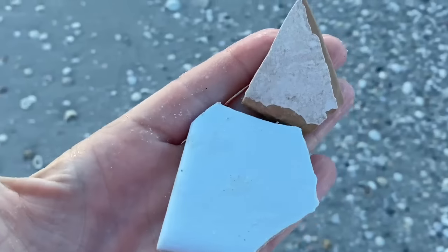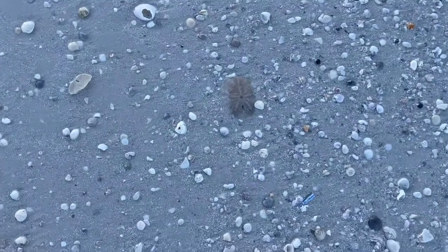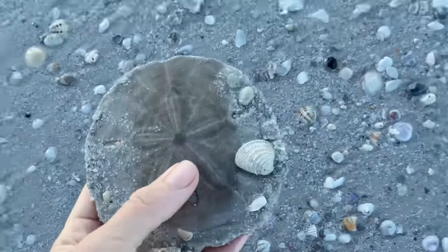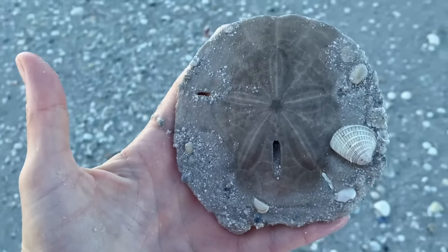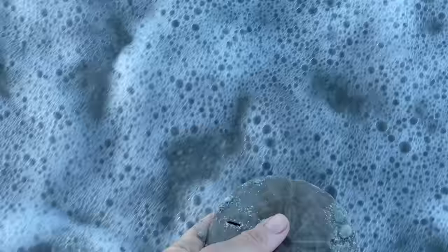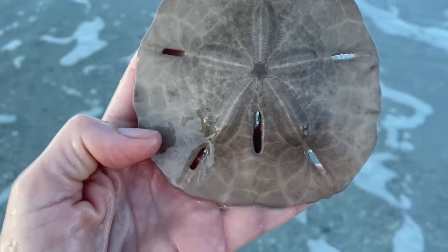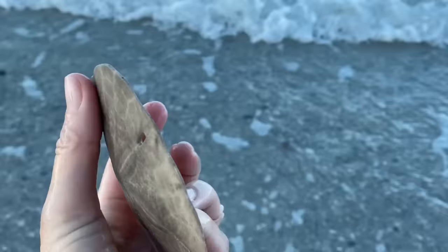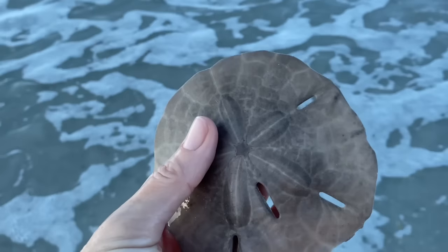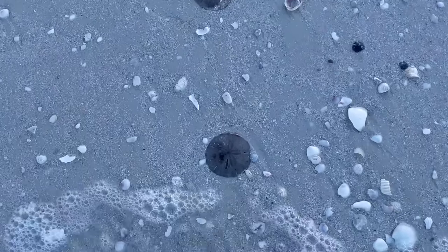All right, a little bit of garbage. I will take that, and that goes in my shell bag with the rest of everything. Oh, hello, sand dollar. Oh, it's so pretty. Yeah, not yet. I haven't lived here quite long enough to pass these up. Not yet, anyway. Maybe one of these days. Oh, it's gorgeous. And it's got pentaradial symmetry. See those five petals on the front of it?